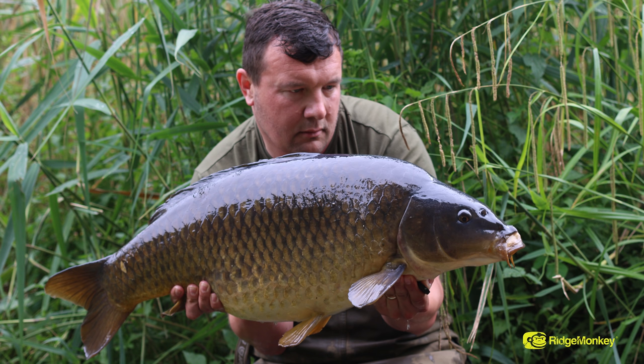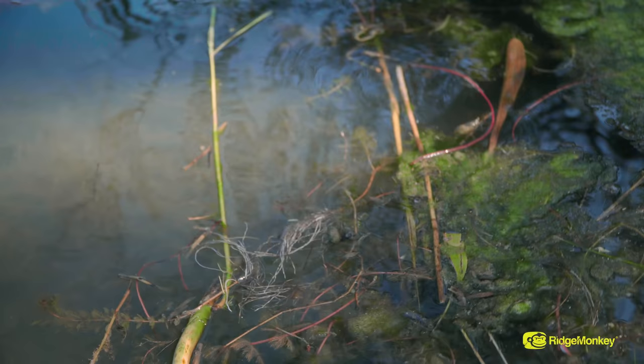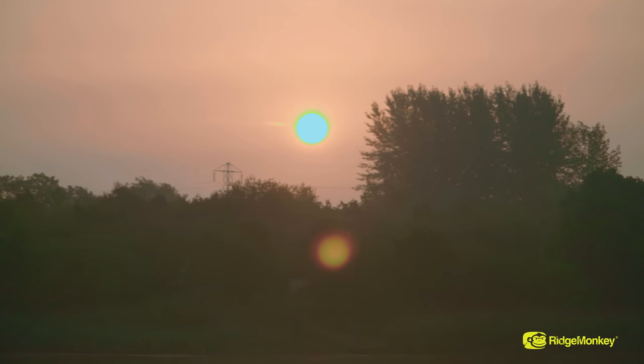Gin clear, weedy. It's got everything going for it, this place. It's a real cracking piece of water. It's not easy, it's quite a tricky lake. We're in the middle of a massive heat wave as well. Today's temperature is gonna be 35 degrees. Nights are mid 20s, so it's gonna be quite tricky.